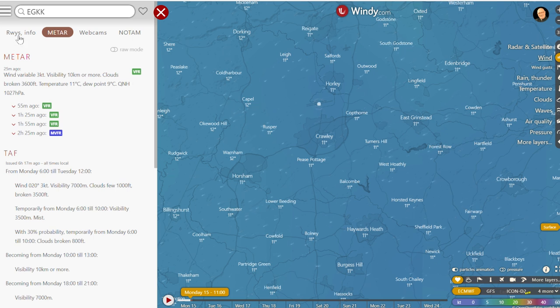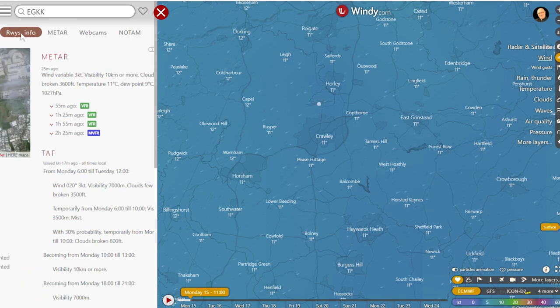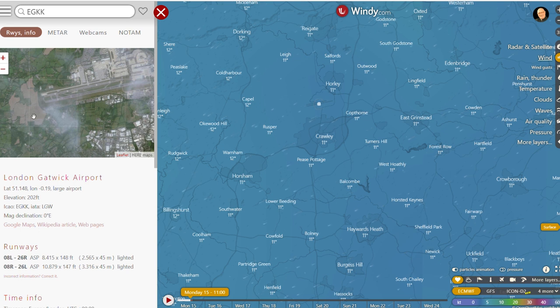So, looking at the direction of the weather, I'm going to guess, perhaps, that we'll be taking off in this direction, which means, in all likelihood, we'll be on 08 right, because that's the runway that most of the aircraft tend to use, is the 08 right.